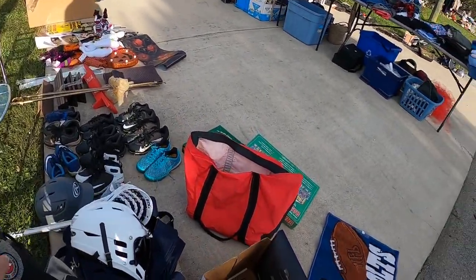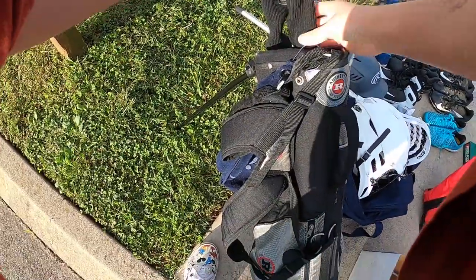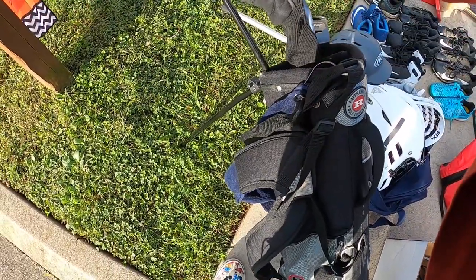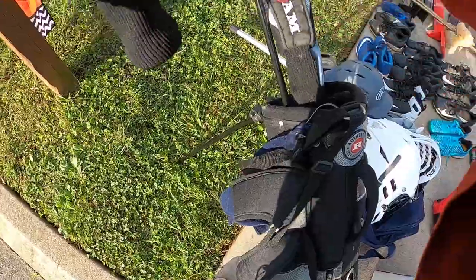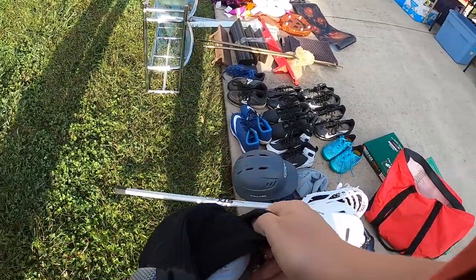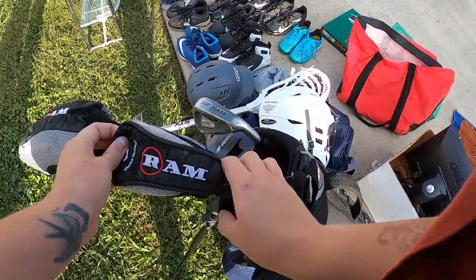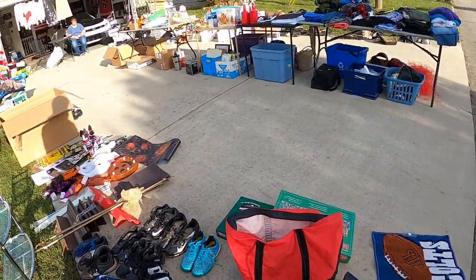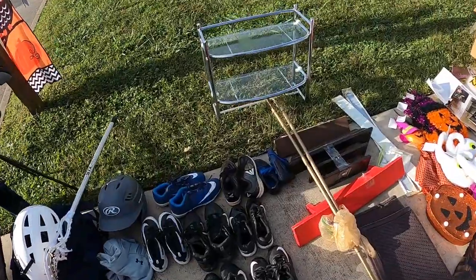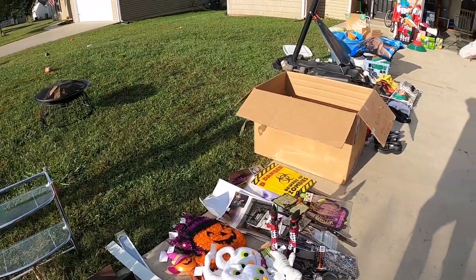How much are you asking for your golf clubs? $10 for all. $10, okay, cool. Yeah. Beat up. I'll grab the golf clubs if that's okay. I'm just gonna keep looking. Do you want me to bring them up, or are they okay there? No, that's fine. Okay, cool.